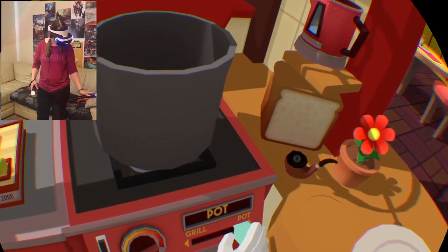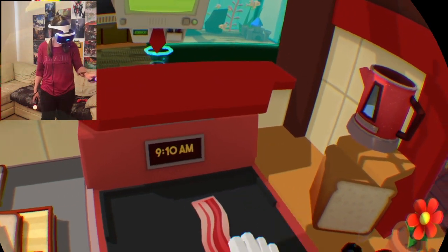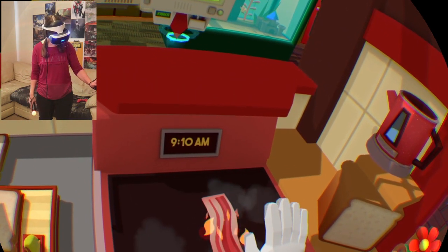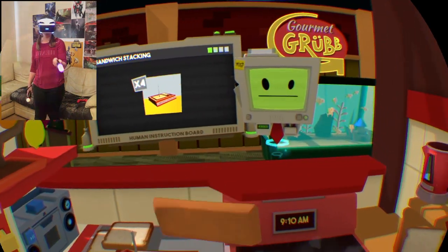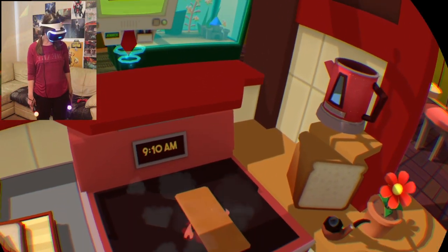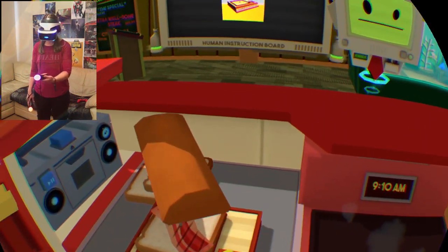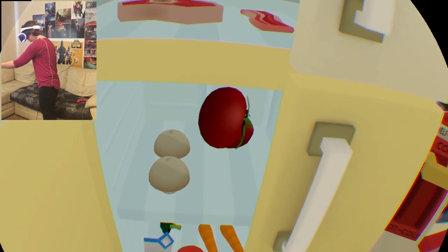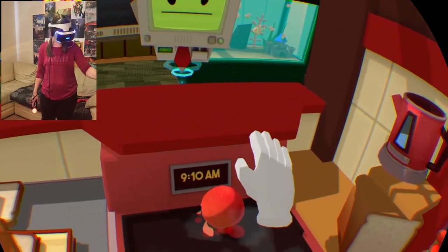Okay, let's turn on the grill. Let's put some bacon going. There you go. Is bacon ready? Bacon is ready. There you go. What else can you put? What's that? Let's cook that. I don't know what it is, but let's cook that. There you go. And what else do we have here? Now, what is that? That's an apple or something, isn't it?